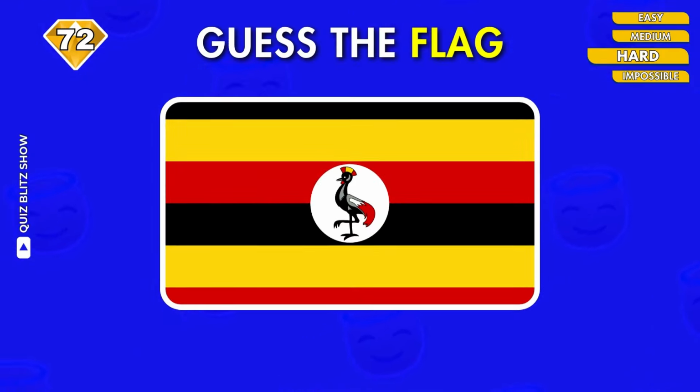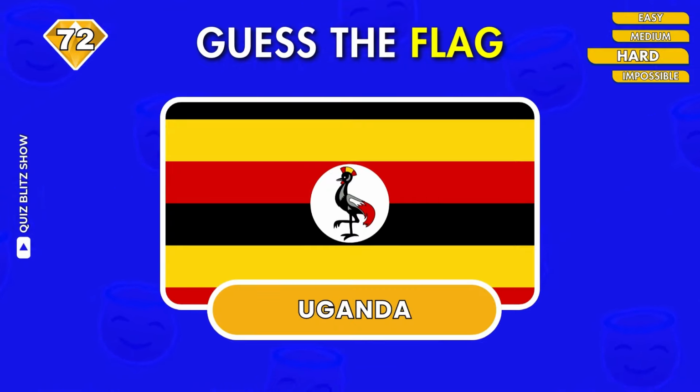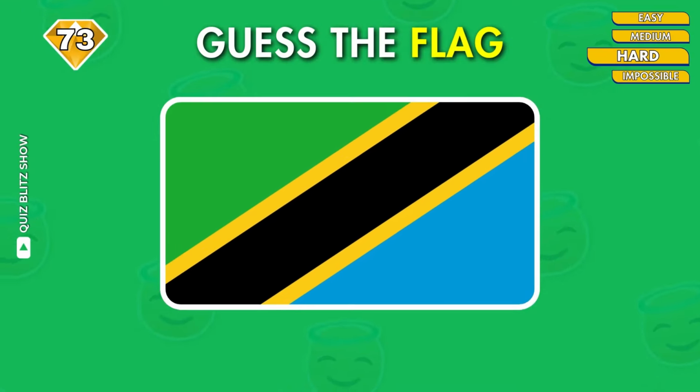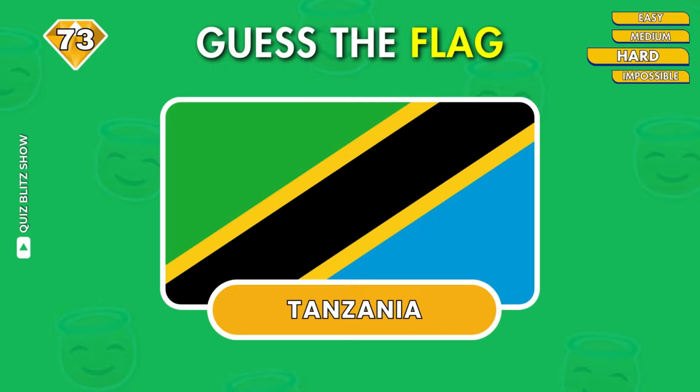Let's see how well you know your geography. Which flag is this? Well done, that's Uganda. Correct, this one is Tanzania.